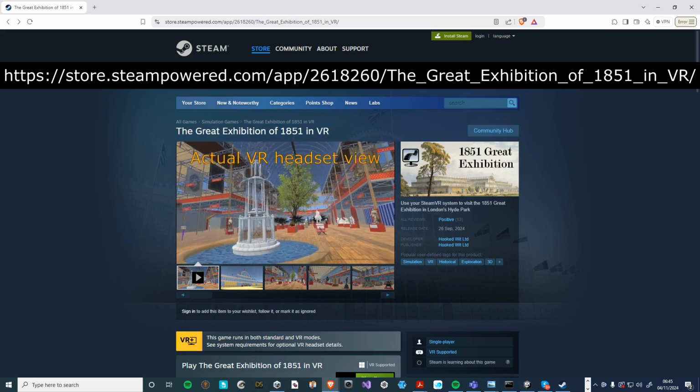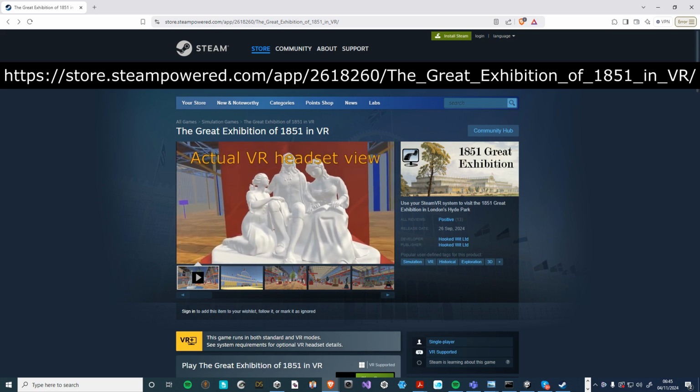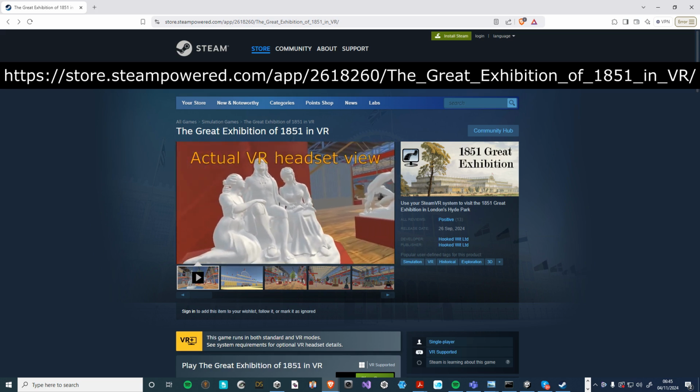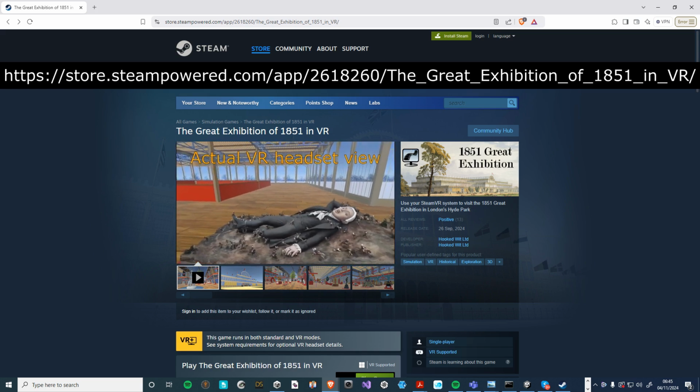The simulation can now be downloaded from Steam. It is free of charge, and always will be. Although best when used with a VR headset, if you don't have a headset, it will also work in desktop mode, using your monitor, keyboard and mouse.